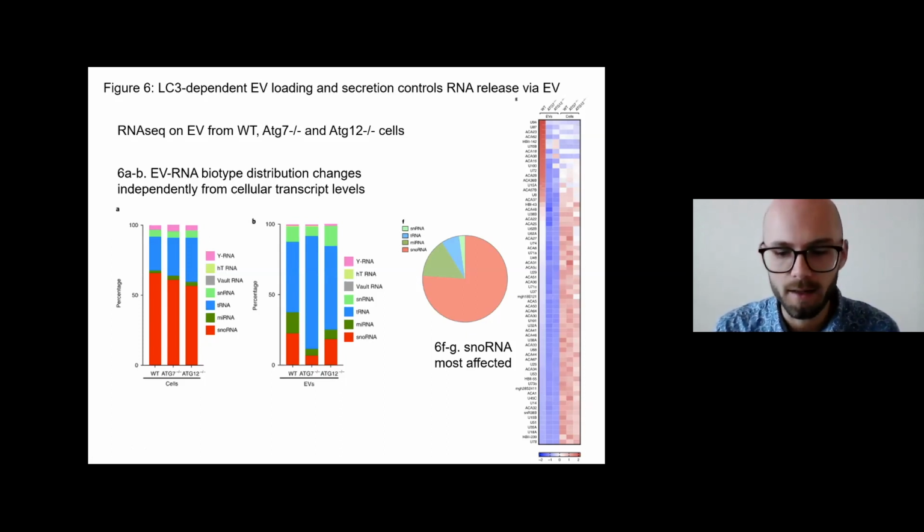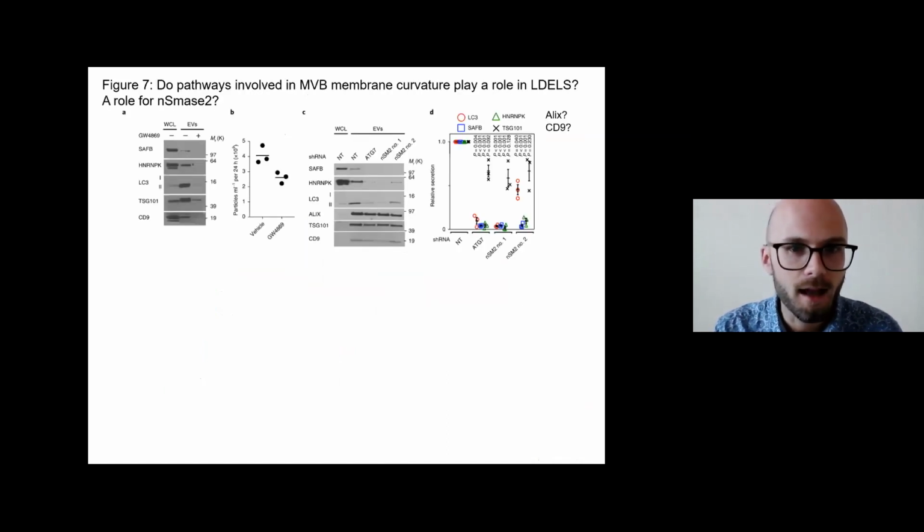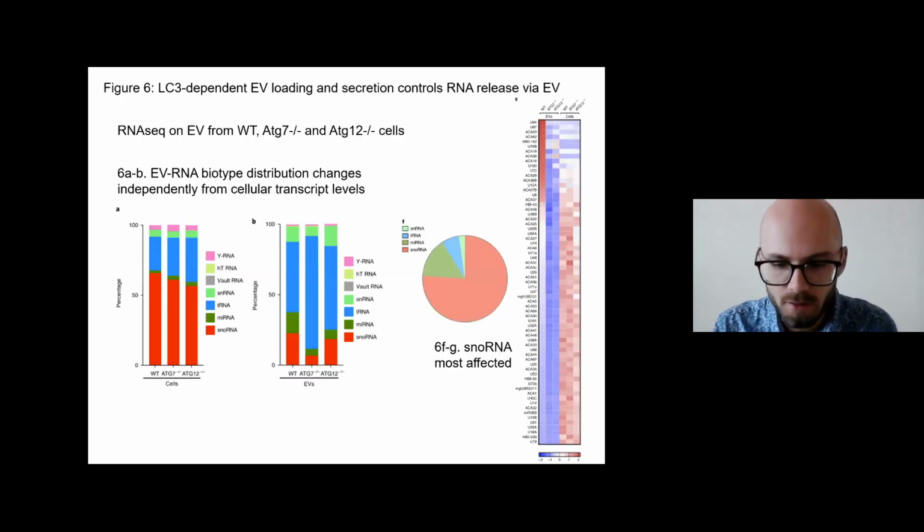And it's kind of surprising that you find these nuclear RNAs in extracellular vesicles, but this is not the first instance in which they found snoRNAs in EVs. So there somehow seems to be a mechanism that enables this to happen. But then again, this is where it sort of stops for the RNA part of the figure.